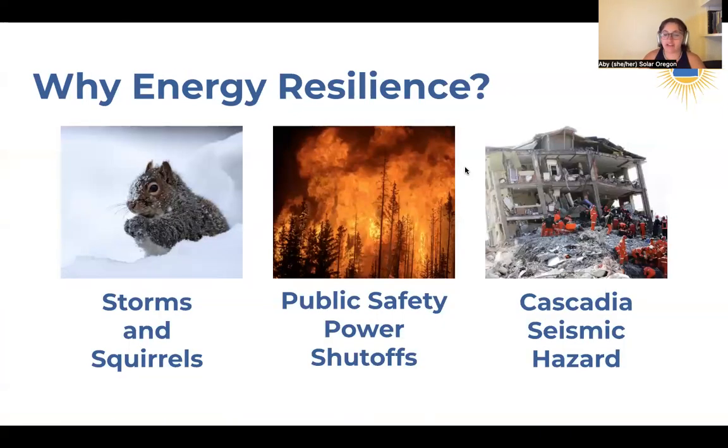Now, why do you want to have energy resilience? Well, it depends on the type of outage you want to prepare for. The most short, frequent outages are usually caused by storms or squirrels. However, beginning in 2020, Oregon had its first public safety power shutoff, where the power companies actually shut off the power to certain areas in order to decrease fire risks. So that is also a concern, as well as the Cascadia seismic hazard, which is the earthquake event that has been predicted for Oregon. When the Cascadia seismic hazard occurs, it is predicted that the Portland area might not have power for up to 3 weeks, and the coast might not have power for even longer. So that's an important thing to keep in mind. However, it is also important to temper your expectations about how long your energy storage can last, which we will be discussing very soon as well.